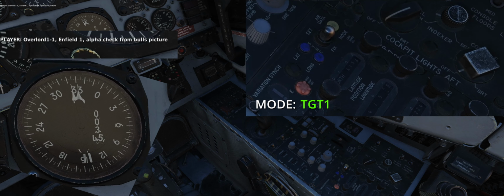Overlord 1-1, in field 1, alpha check from Bull's picture. In field 1, Overlord 1-1, Bull 329-435.